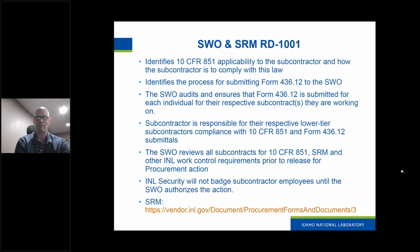So also, another deal is that if you are a general, or even an electrician with an electrical company, and you have to hire some lower tier contractors, like a carpet layer or an installer, you have to ensure that all those lower tiers you hire have their 436.12s turned in to you, and you submit those on behalf of all your lower tier companies.